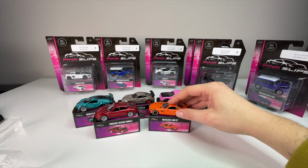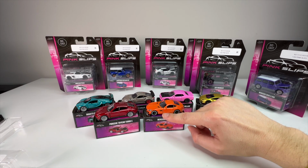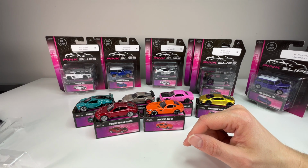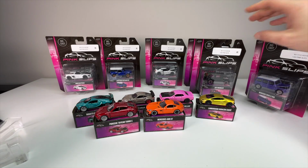I like these Mercedes in real life, so that's a cool one. Now I'm going to have to look for another one that isn't scratched, though, and I don't know if I could have seen that on the card. I don't think I could, because it would have been facing the other side. So that was a little bit of a bummer.